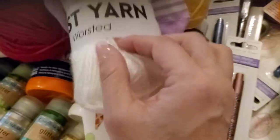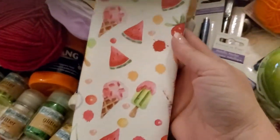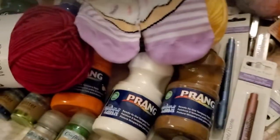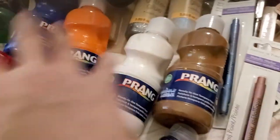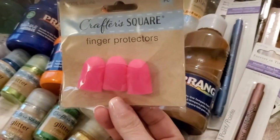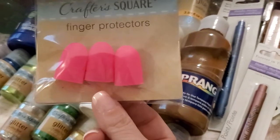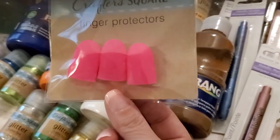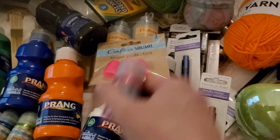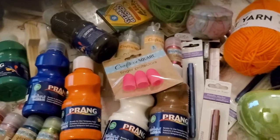So, questions. What in the world does that mean? What can I put inside this besides glasses? And the rubber fingers, the finger protector. What am I going to use these for? I don't know. I do not know. But that is my craft haul. And guys, it was phenomenal.